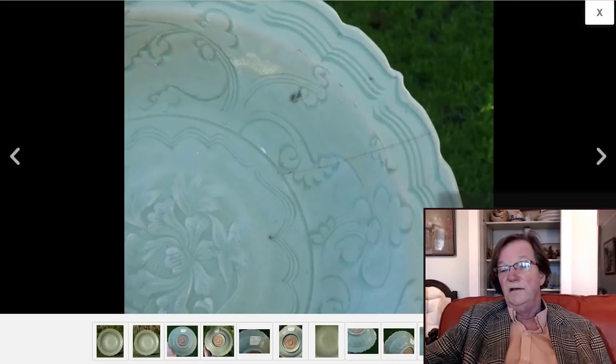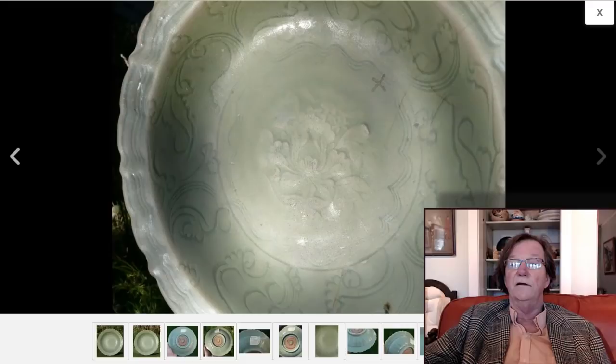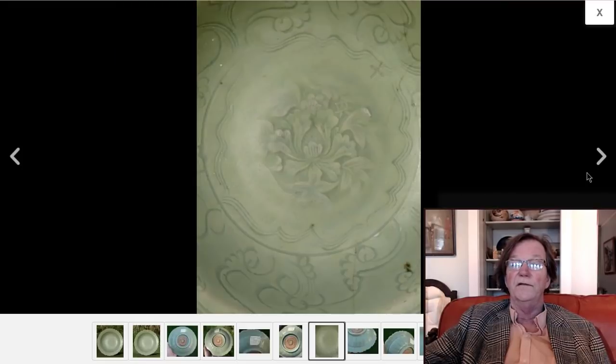Smart sellers will do this so you can't call later and say, well, I didn't know it had a crack in it. Half the pictures are depicting the crack, so you're fully aware of what's going on. And there's that nice blossom in the center, beautifully done. And there's not a lot of wear here. There's a little bit of wear, but not much.